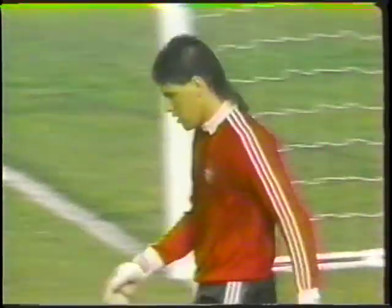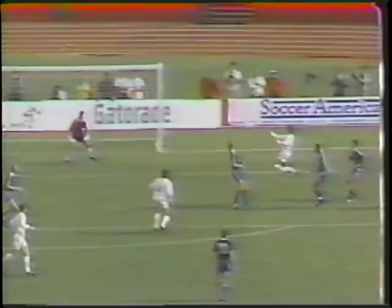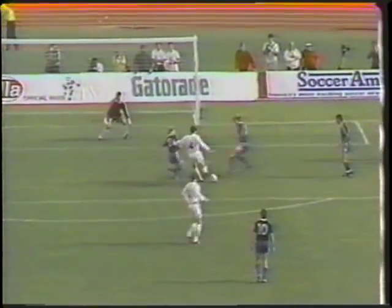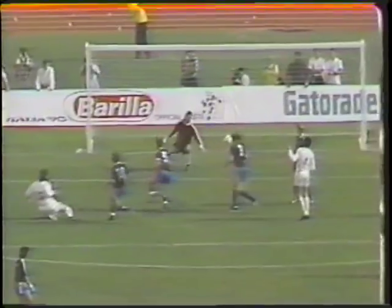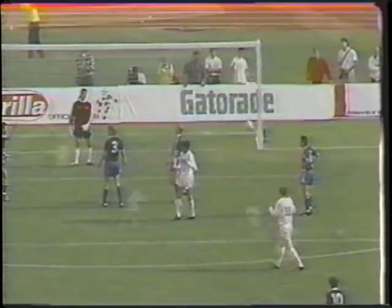Well, sorry to say that all came from a poor clearing header by Paul Caligiuri at the beginning, when the ball came to him, and he opted to head it out rather than trapping it. And you see what happens at the end of it. It gets played back in. There's a scramble in front, and the ball just nicely runs for Protasov as it's flipped over to him by Sigmatovich, and he puts it away.